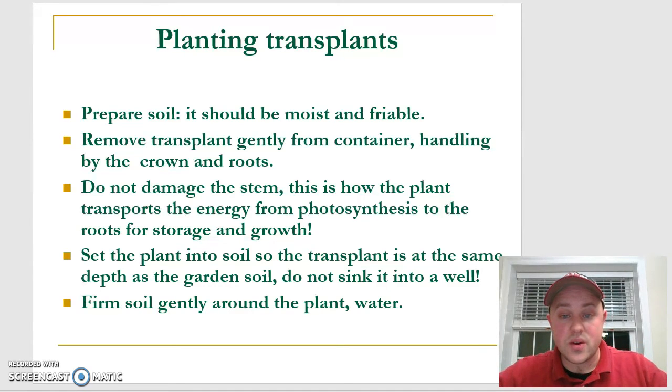Again, prepare the soil. It should be moist, friable. Remove the transplant directly from the container, handling it from the crown or the roots. Do not damage the stem. The stem is how the plant transports the energy from photosynthesis to the roots for storage and growth.